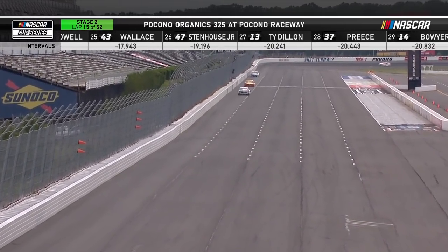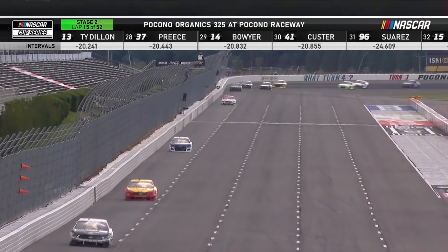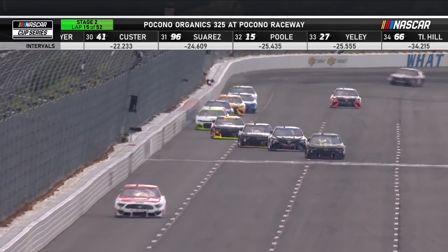Now he is still on the lead lap. Here are the leaders: Almirola, Logano, Elliott, Matt DiBenedetto up to 4th, Kyle Busch 5th.